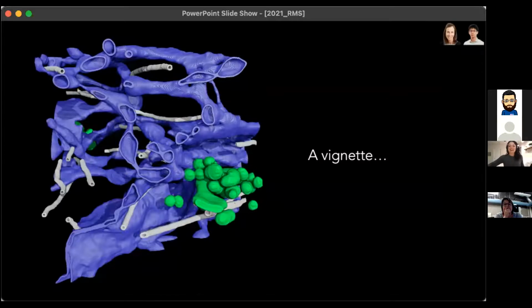All right, so now I want to take just a moment to give you a little bit of a vignette on how this data has been used to answer some biological questions. This work is what I did while I was finishing my postdoc in the lab of Jennifer Lippincott-Schwartz together with Qilin Chang. We're interested in the structures that are called ER exit sites, the site where freshly synthesized proteins exit the ER and are then transported to the Golgi for further processing before reaching their final destination.